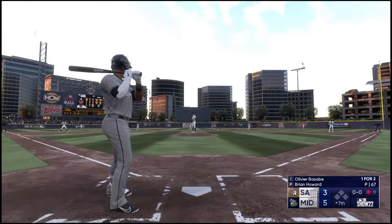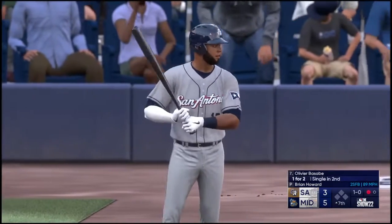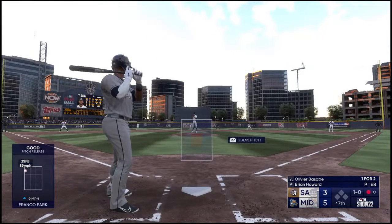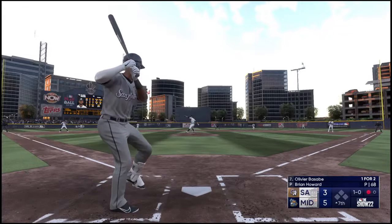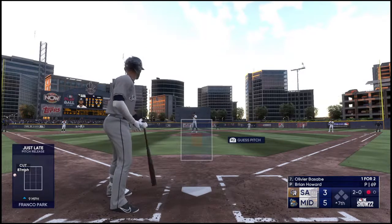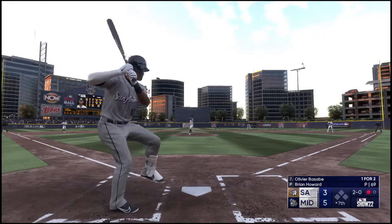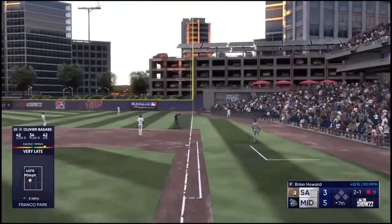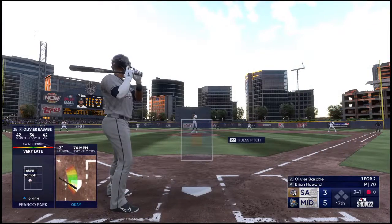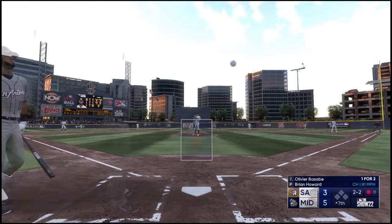Now the third baseman, Olivier Basabe. First offering, and it just misses. The pitch. 2-0. And he hits a ground ball right side, and it goes just foul. Next offering clips the zone, count even at 2. 2 strikes.